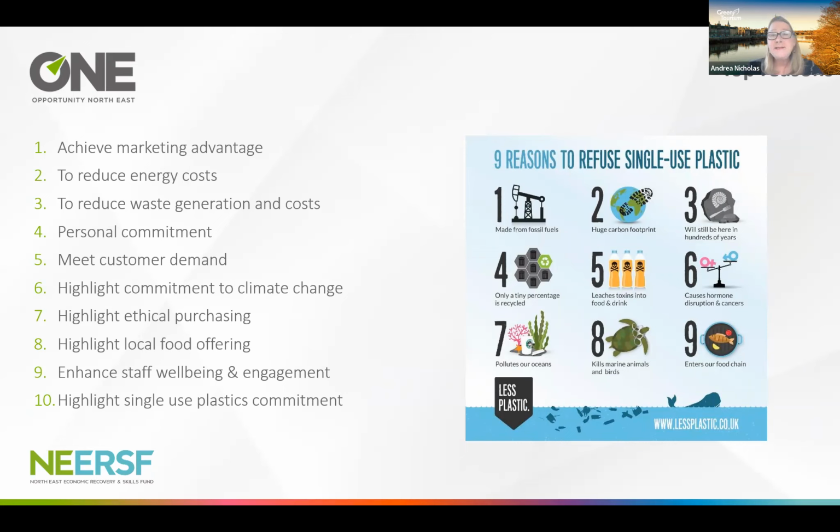In terms of why businesses get involved with sustainability and sustainable tourism or food tourism, it's obviously multifaceted, depending on the type of business they are. But some of the research that we've done shows that businesses understand that there is a marketing advantage of being involved in sustainability. There's some significant, sensible, practical things about reducing energy and waste and things like that. A lot of businesses are doing it for a personal commitment, but more and more are doing it because they're seeing a customer demand and they want to do something around climate change.